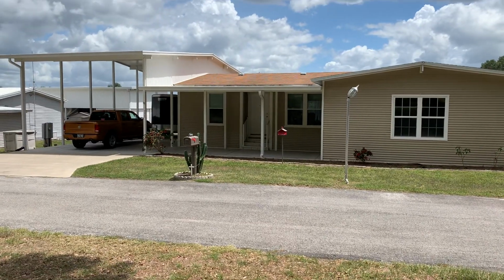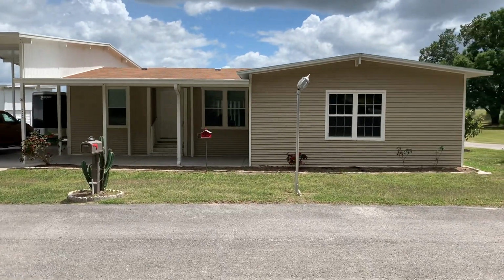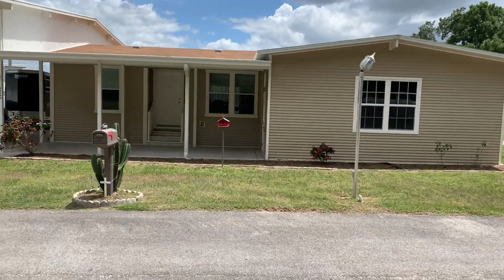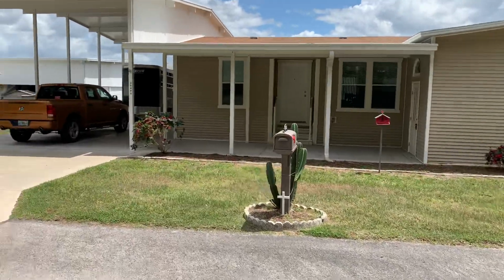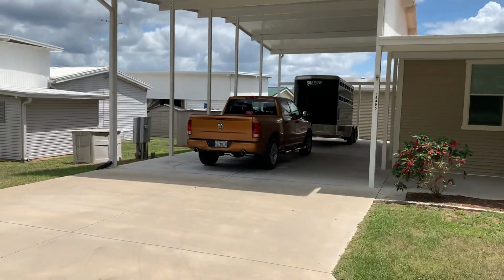As you notice right off the bat, you see the carport right there. But the home shows very lovely with the large front porch. But first, we're going to talk about this RV carport.